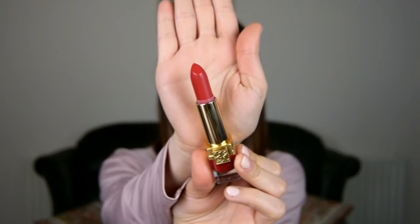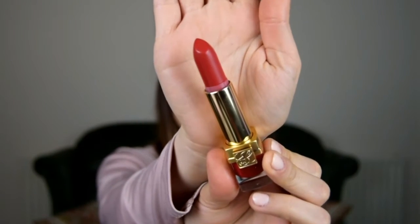And another product I bought, but to be honest I'm not really sure about because I haven't used it yet, and I might give it away for a present, so that's why I'm not going to swatch it. It's a lipstick from Estee Lauder and it's in color 73 Scarlet. It's a Pure Color and you can see it's a nice pinky red.